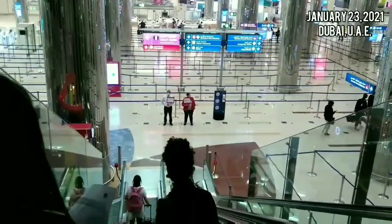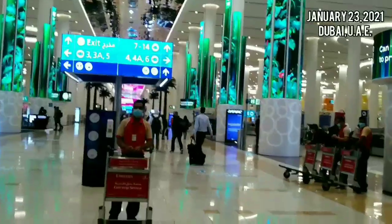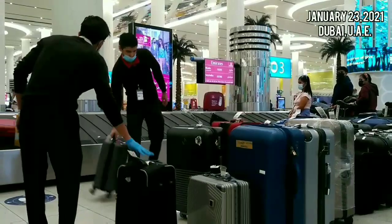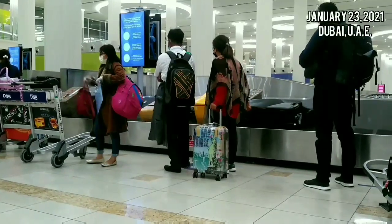After that, you can go directly to the immigration, where you will just show your passport and they will scan your eye. And then after that, you can go directly to get your baggage and then you can exit the airport. It's that simple. So I just took a taxi going home and there's no quarantine at all.